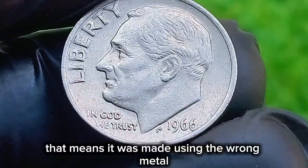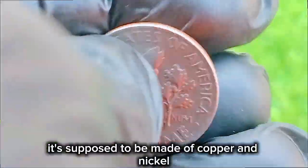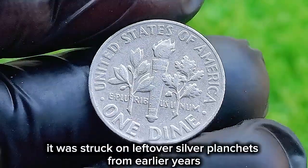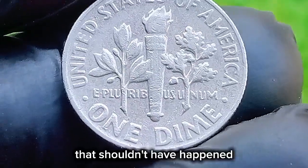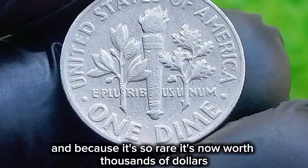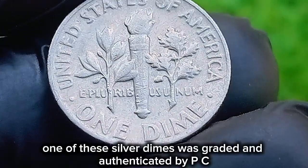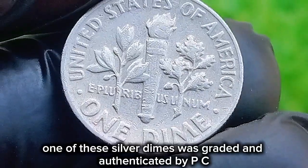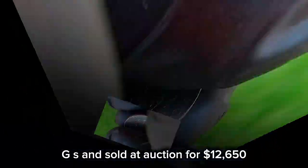That means it was made using the wrong metal. It's supposed to be made of copper and nickel, but instead, it was struck on leftover silver planchets from earlier years. That shouldn't have happened, but somehow it did. And because it's so rare, it's now worth thousands of dollars. One of these silver dimes was graded and authenticated by PCGS and sold at auction for $12,650.